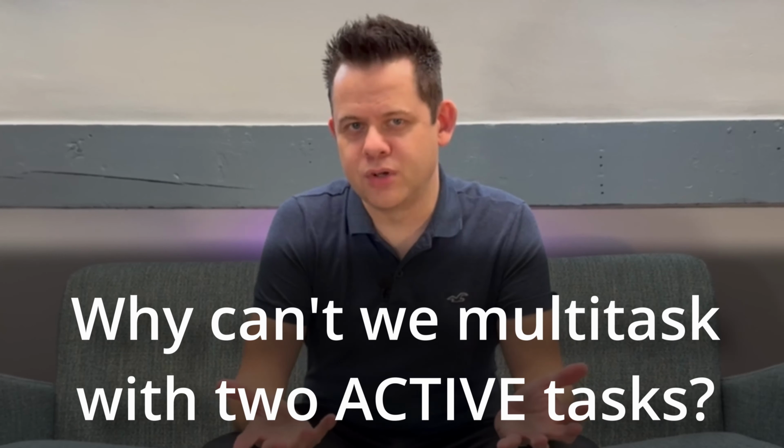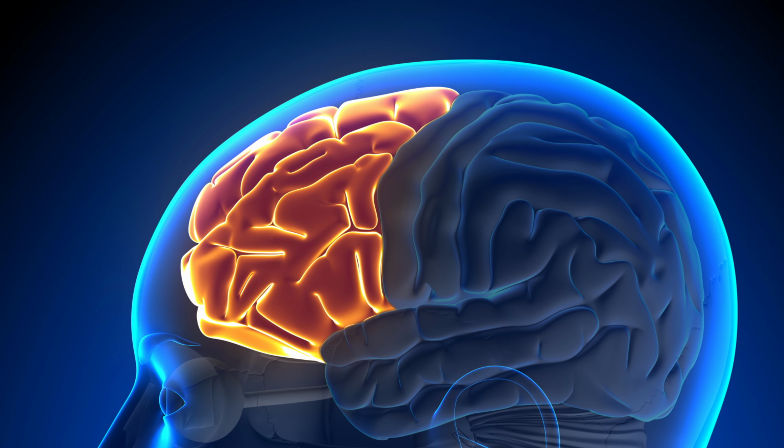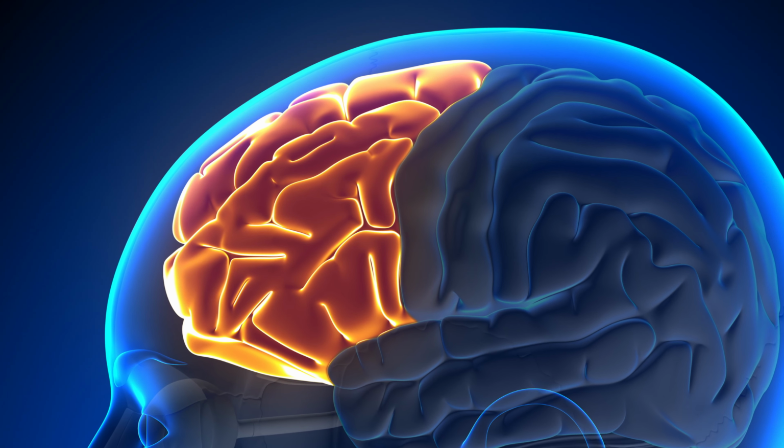So let's get back to our attempts to multitask. Why can't we multitask with two active tasks? Well, our brain just isn't designed to do two things at once, and this is because of our brain's executive control processes. These processes take place at the front of the brain in the prefrontal cortex, which is the bit you're using right now to watch this video, and this is what's responsible for most of your control and decision-making abilities. So let's look a little deeper.